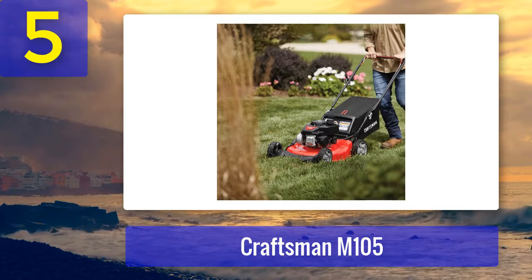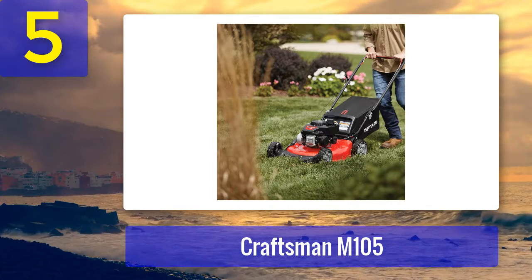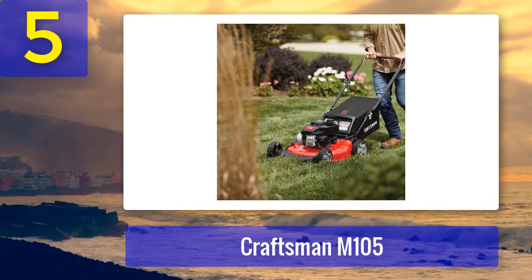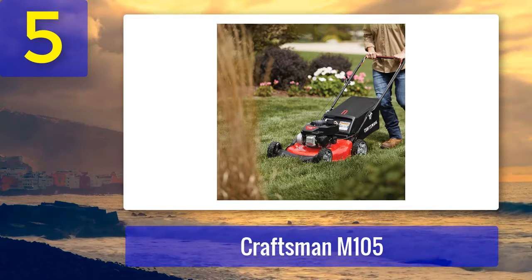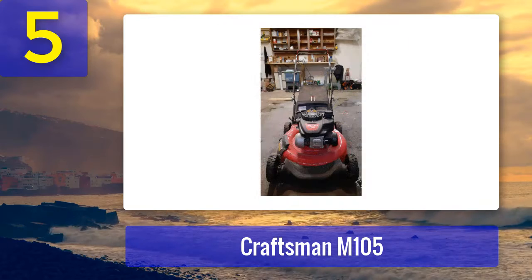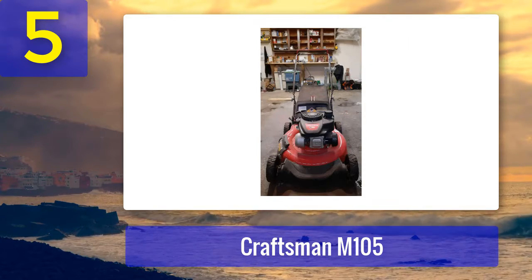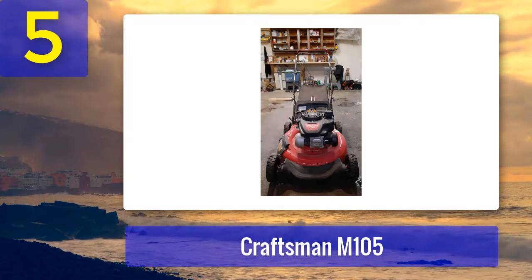Key features: 140cc gas engine ensures efficient mowing. 3-in-1 capability, that is, it offers rear discharge, side discharge, and mulching capabilities. 6 different settings for height adjustment. An attached bagger for catching the grass clippings. 21 inches cutting deck trims the grass in just one pass. Durable rear wheel for added traction.